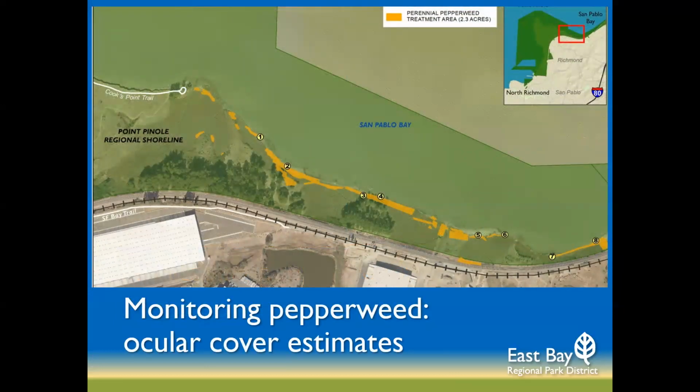So another way we monitored the reduction of pepperweed was with ocular cover estimates. And this was done in addition to the photo points, and we did it on a subset of the treatment polygons, shown here again in orange.